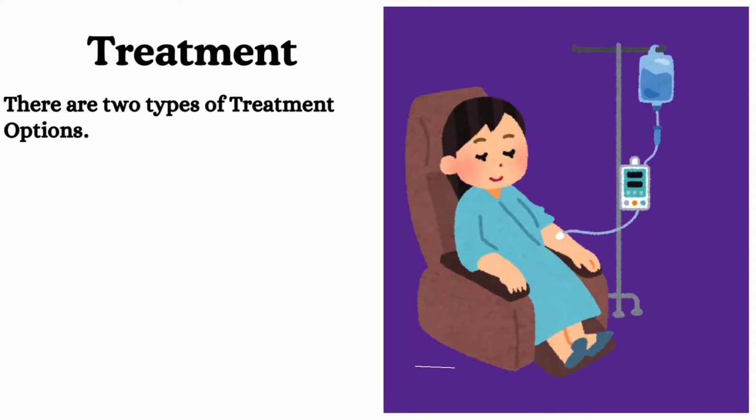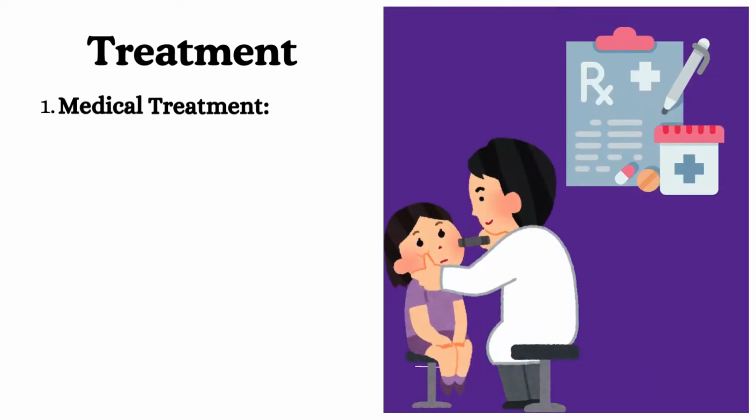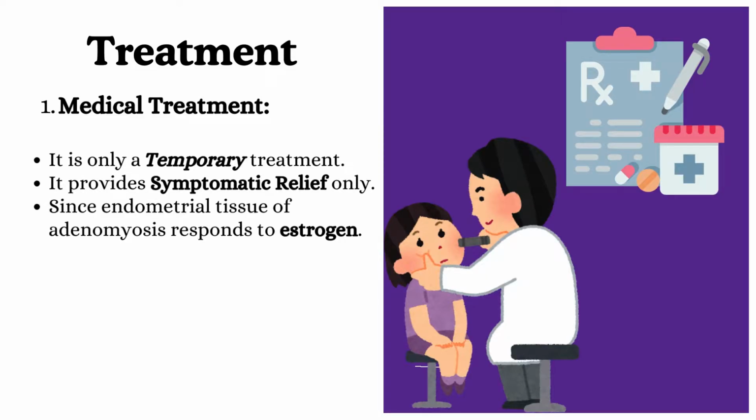There are two types of treatment options: medical treatment, which is temporary, and surgical treatment, which is permanent. Medical treatment is only a temporary treatment. It provides symptomatic relief only, since the endometrial tissue of adenomyosis responds to estrogen.